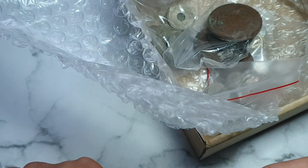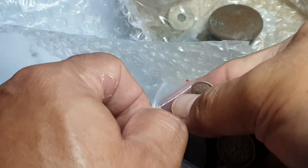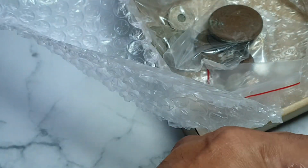Nice one, eh? Silvers and old coins. Just going to put it together. Don't want to lose it or make it separate.